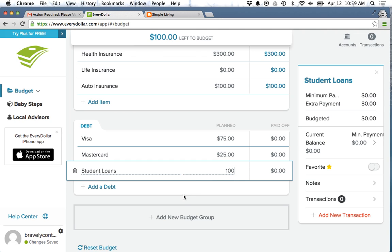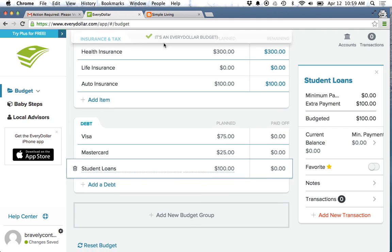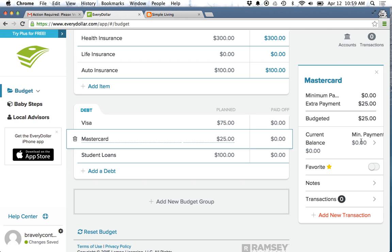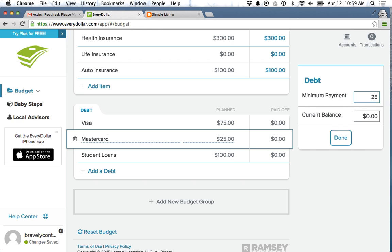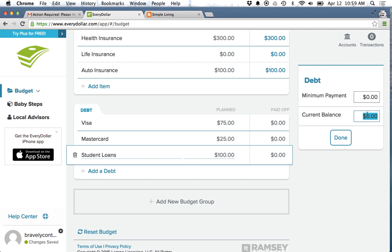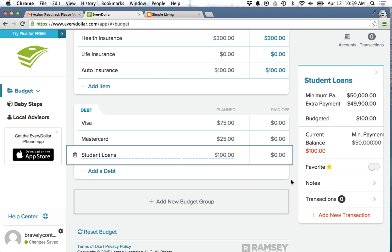All right, so let's go ahead and finish off the amount in the budget. So now it tells me it's an every dollar budget because I have nothing left. So let's go ahead and say that I owe 500 on that one, and minimum is, and I've been very bad with student loans. Well, very bad. So let's just say I owe 50 grand on student loans. That's not going to be a good day, but let's just say that's what I owe.